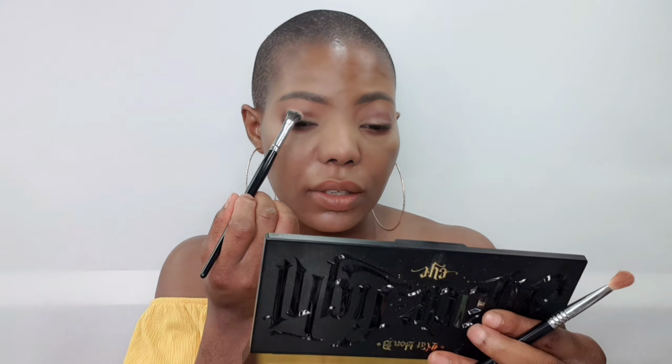This is the Morphe E13 brush. I like to go in with that same shade, that darker shade there, tap off the excess to bring it up a little bit because we've lost the intensity of that shade when we're blending it out. I'm going back in with a pencil brush to reinforce the one underneath my eyes. I still like to do the same thing on the other eye.